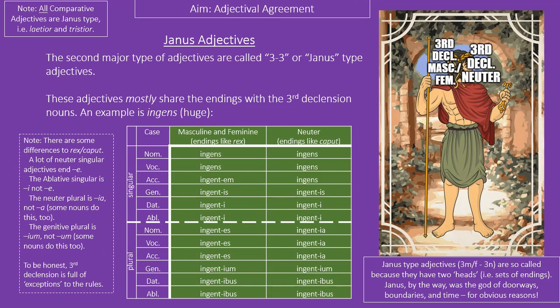The next major type of adjectives in Latin are called 3-3 or Janus type adjectives, because Janus, the god of doorways, had two heads, which kind of matches the fact that the Janus type adjectives have two sets of endings. These are slightly different from rex and caput. This is most notable in the ablative singular, where it really should be an e, but for the adjectives it's an i. And for the neuter plural, where you'd expect just an a, like capita, but instead you get capitia. Third declension has lots of exceptions.